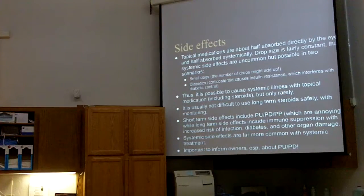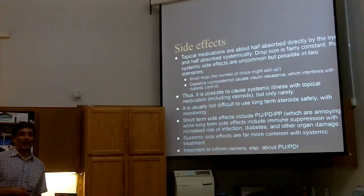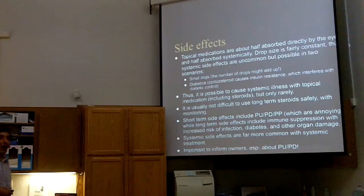Now, the short-term side effects are just annoying, not dangerous, and they include PUPD, PP. Who knows what that means? Polyuria, polydipsia, polyphagia. Yeah. So drinking too much, peeing too much, and eating too much. Those are just annoying, except to the client, when the doggy pees all over the carpet and whatnot. So it's good to know this to warn people. Or if they call up and say the dog's peeing all over the place and they just had cataract surgery and they're on QID meds, this is something to think of.